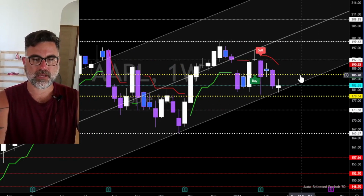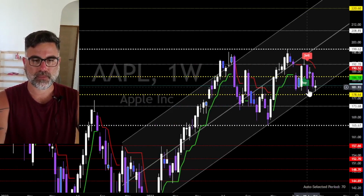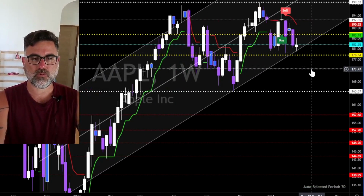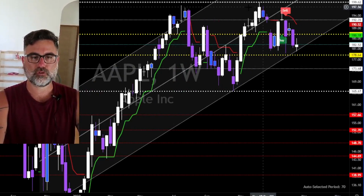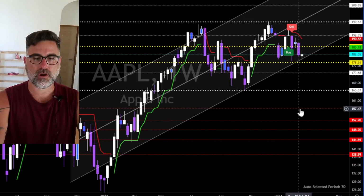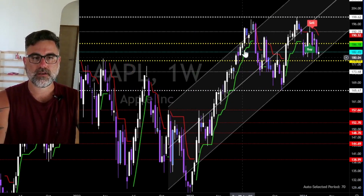Bulls, as you can see, failing to break up and above the yellow zone, which means if bears will take control, bulls will give up totally on the yellow zone, and we will see 173 and 165, and this double top scenario will get validated to the 165. Below 165, ladies and gentlemen, we are heading back to the 157, 150 to the downside.